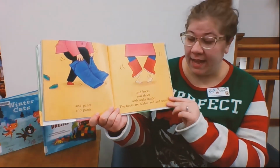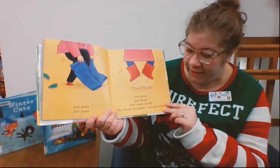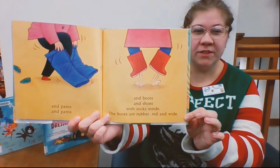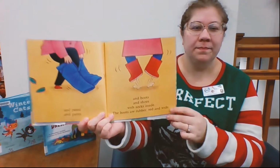And pants and boots and shoes with socks inside. The boots are rubber, red and wide. We have to put on a lot of different layers whenever we go outside so that we can stay nice and warm.